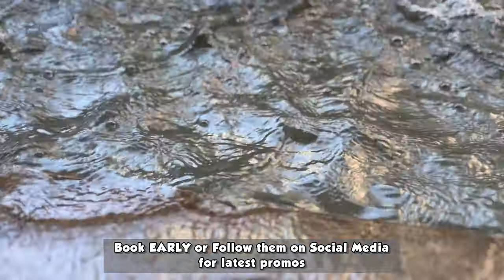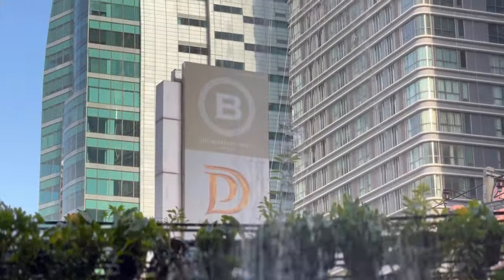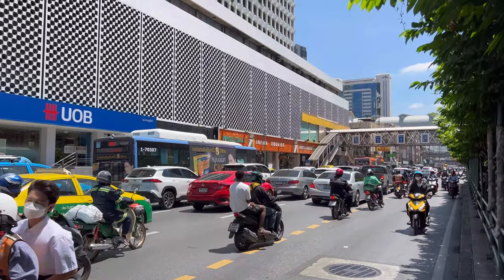It's great for shopping. Remember, try to book earlier to get a better rate from the hotel. If not, there are plenty of other choices out there. 4-star hotels, 3-star hotels, budget hotels. It's all over the place. So do some research and enjoy yourselves in Bangkok.